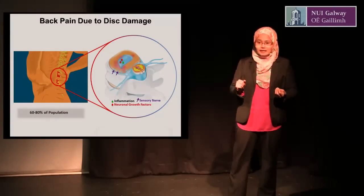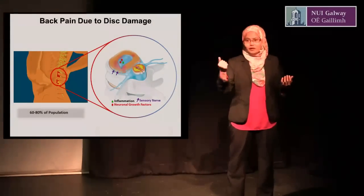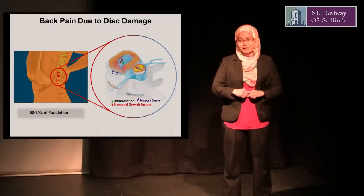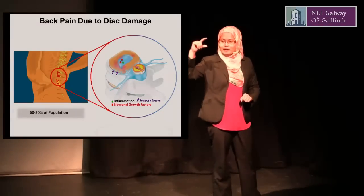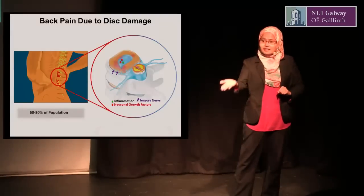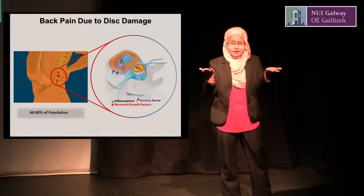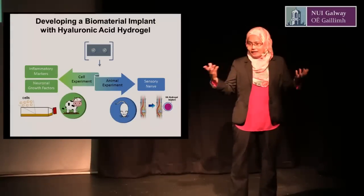Predominantly, 60 to 80% of the world population have suffered low back pain in their lifetime, and damage of the intervertebral disc is the most common contributor to this problem. So what is the intervertebral disc? It is a pad of cartilage that lies between the adjacent bones of our spine, and it has been shown that increased inflammation and neuronal growth factor can cause the disc to collapse and increase sensory nerve activity, which is the nerve that carries pain information in the body, leading to back pain.